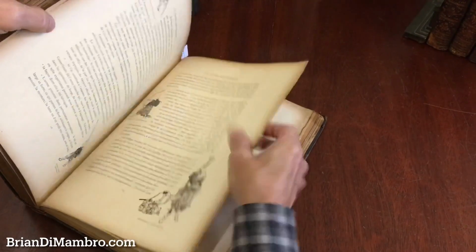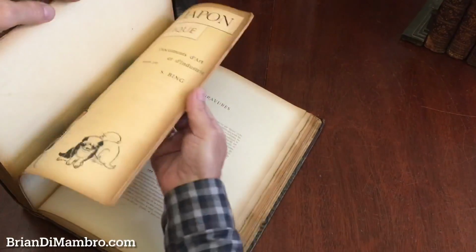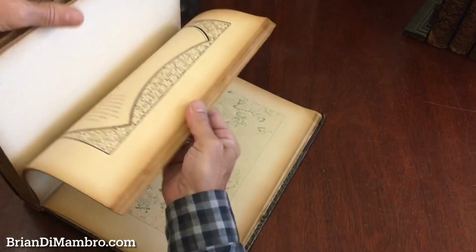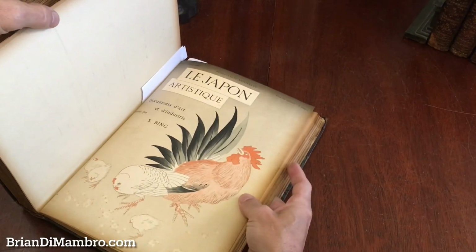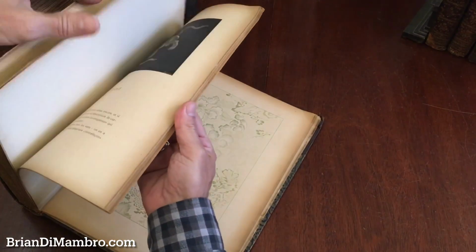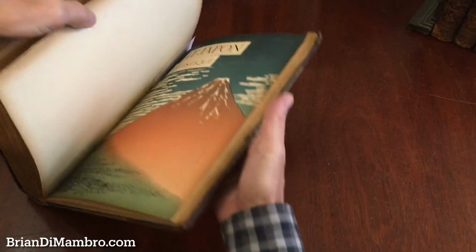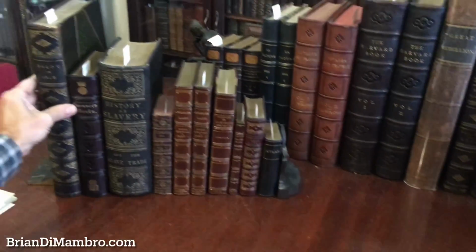You'll notice the paper is slightly toned. Well, it's well-toned, actually, uniformly age-toned. So the pages just have to be flipped through carefully. But if you do so, it's a sturdy publication. And now you have an idea. Very nice book.